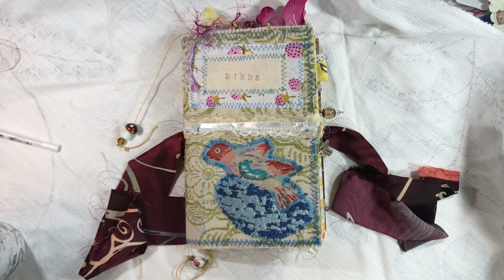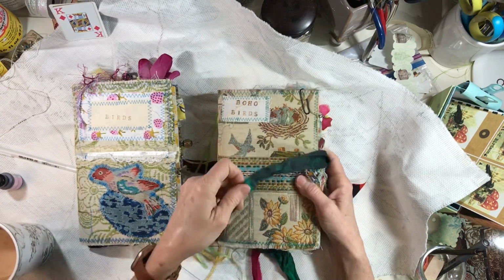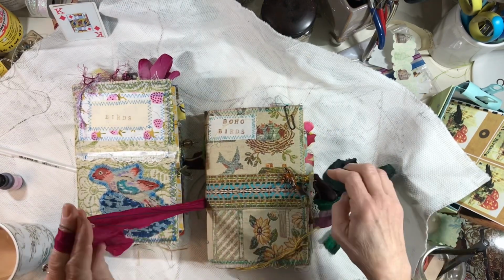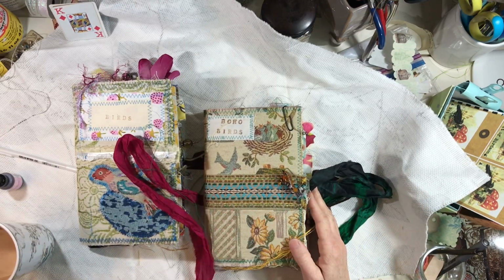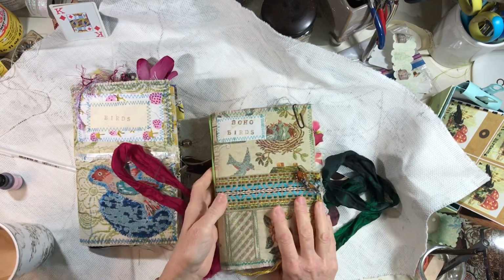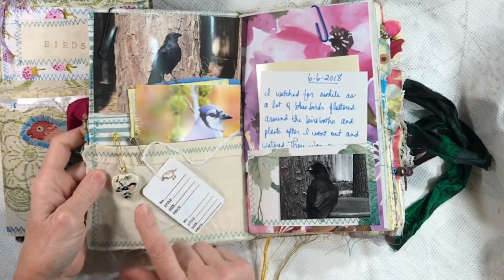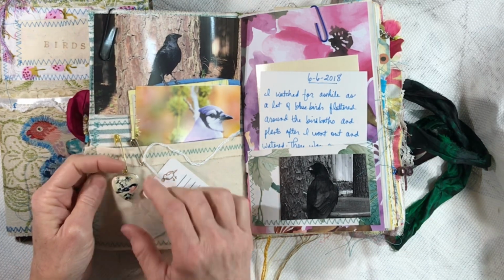Oh, that reminds me. I want to show you, this is my own personal Boho Birds journal. Several people have these. They are really fun journals. All I do is record the birds in the yard in this, and if we were to see birds traveling or something like that. It truly is a bird journal. I added a couple of things to mine recently. This beautiful charm that was sent to me, I love this, you know who you are.